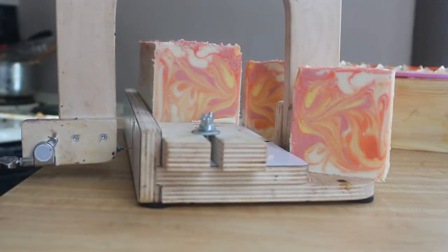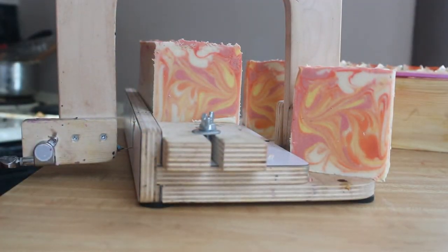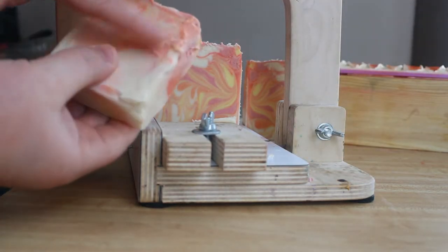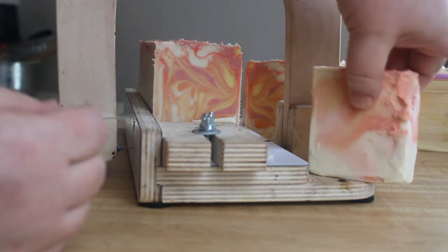Okay, a little update on this Love Spell soap. It's about 24 hours after the last video. I needed the mold, so I threw it in the freezer and unmolded it, and it's still really soft. I don't even know if this will make soap.